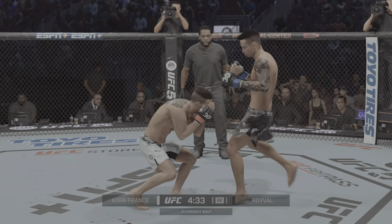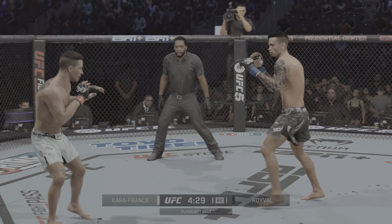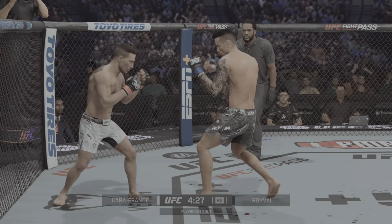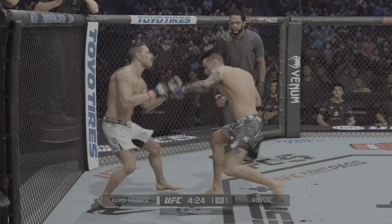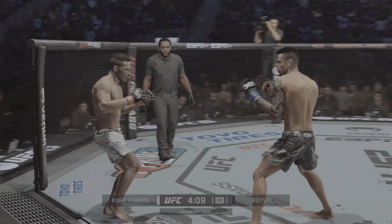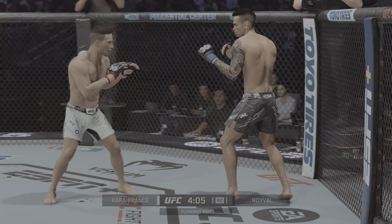There's the kick, it's blocked. So he's really starting to put together some significant body shots here. These are going to take their toll as this fight goes on. Missed with that attempt. And both fighters exchange in the pocket. Oh, just out of range with that right hand.